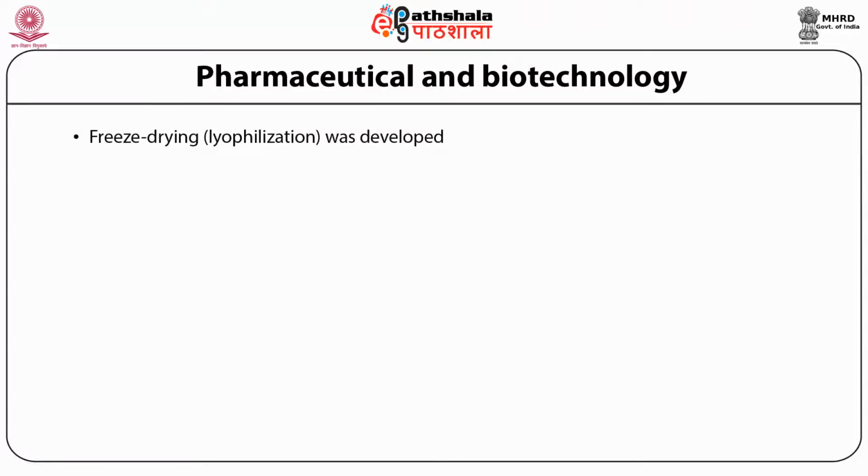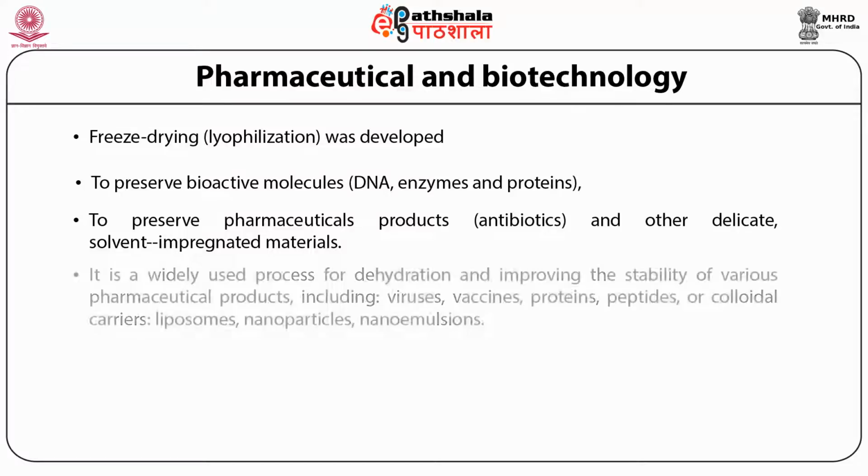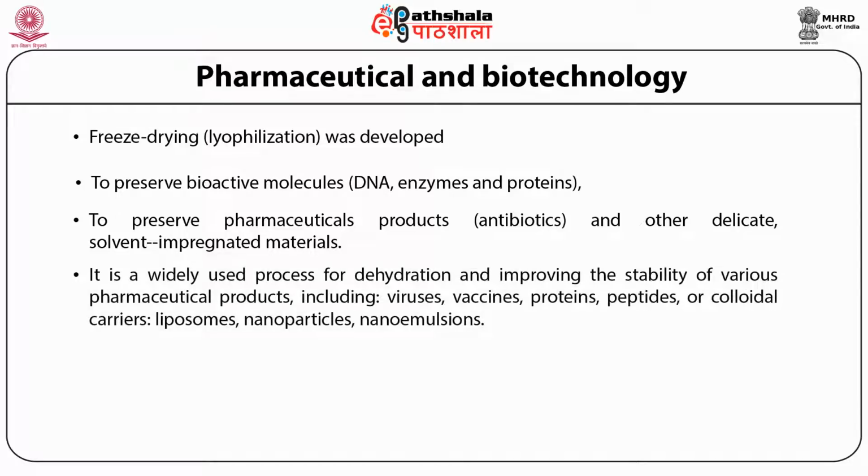freeze drying was developed to preserve bioactive molecules, DNA, enzymes and proteins. Pharmaceutical products like antibiotics and other delicate solvent impregnated materials. It is a widely used process for dehydration and improving the stability of various pharmaceutical products, including viruses, vaccines, proteins, peptides, or colloidal carriers like liposomes, nanoparticles, nanoemulsions.